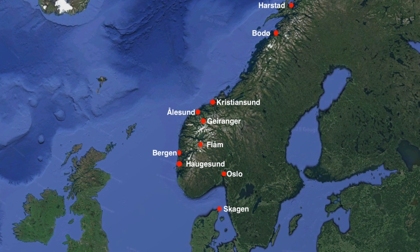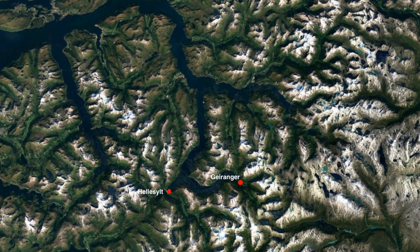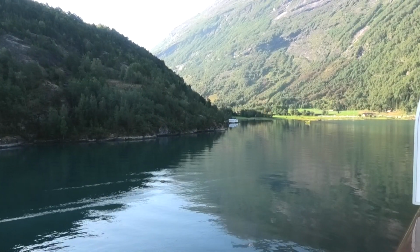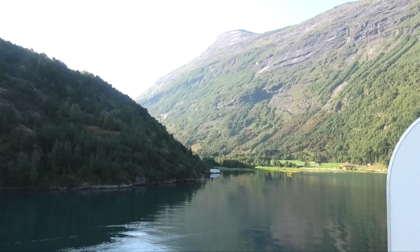Next morning we're sailing into Geirangafjord, where we stop briefly at Hellesylt to let off some passengers who are going on tours, who'll meet us later in Geiranger.